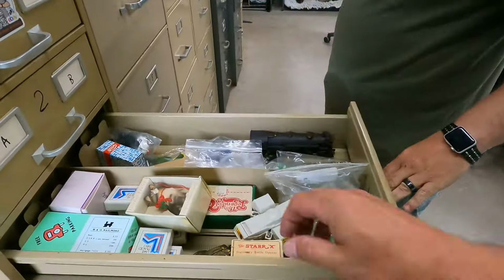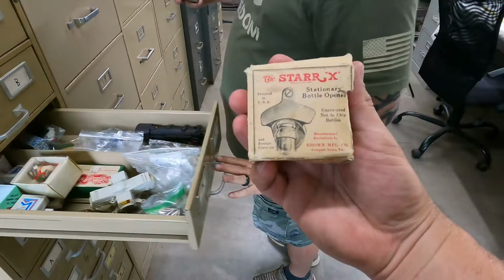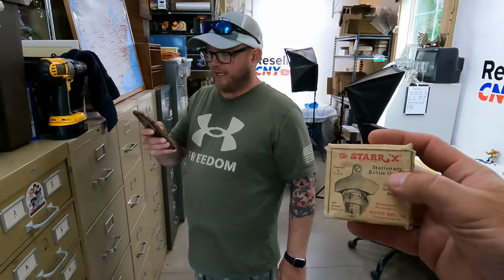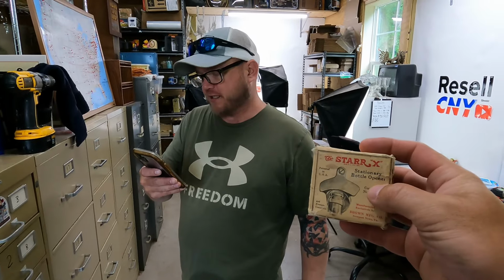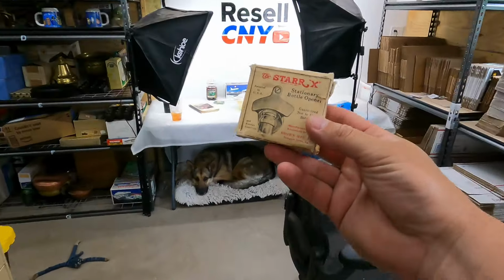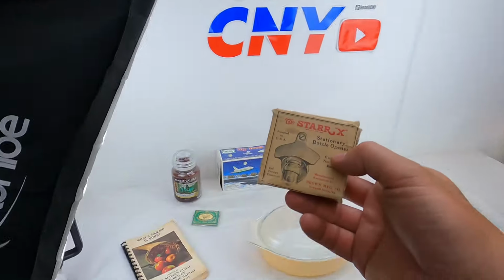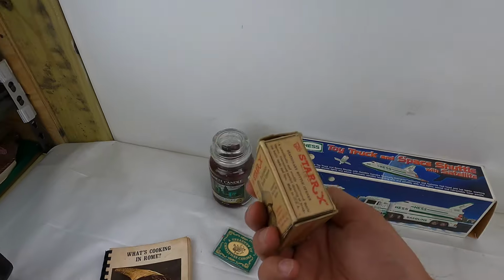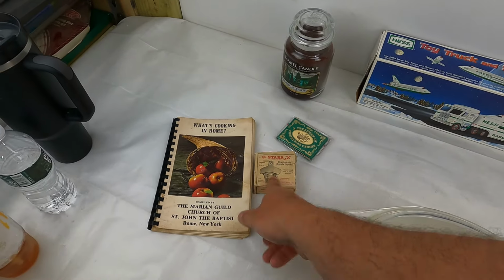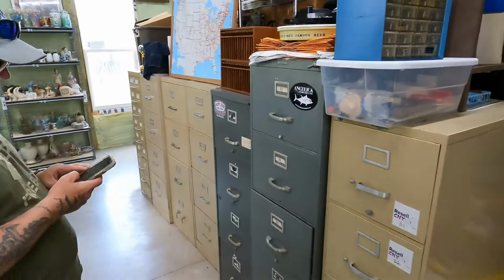That's just in 3 right there. Then I listed yesterday, we picked up at the garage sale, Ryan did, a vintage Coca-Cola bottle opener made by Star X in its original box. $19 free shipping. Nice. And this was $2. I bought some lacrosse boots for my daughter for $3, and they wanted 3 for this also, and I just said, would you do $2 for that? And just so I could pay them $5. So I'll make like 10, 12 bucks on that.